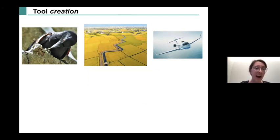It requires very high dimensional action spaces, like things like creating irrigation systems and totally transforming landscapes to reroute water. And it also requires high precision, like in airplanes where we have to get the exact wing shape very precise in order for that to be a reliable enough tool that people are going to risk their lives to enter.